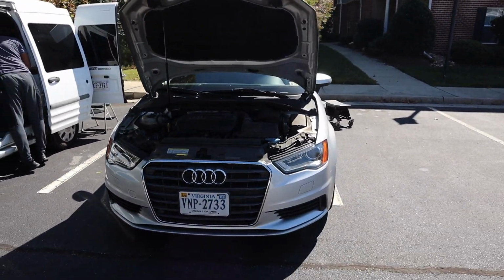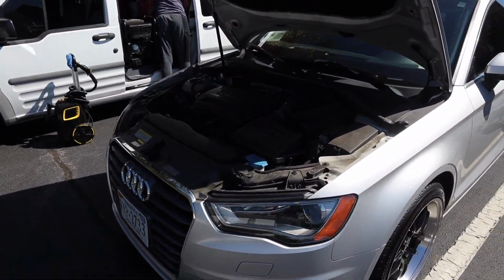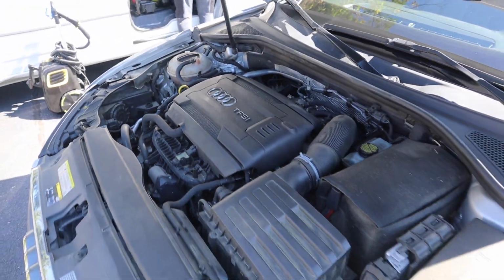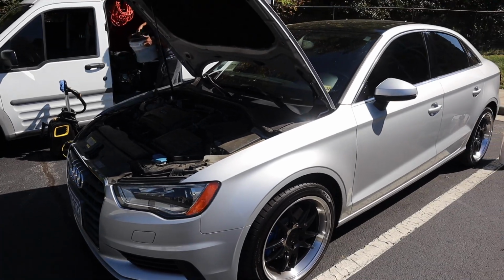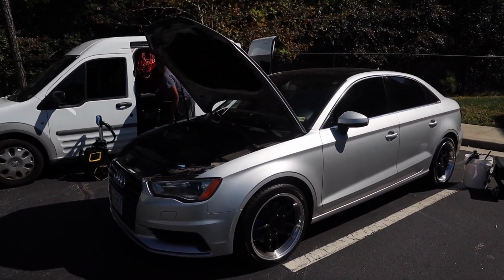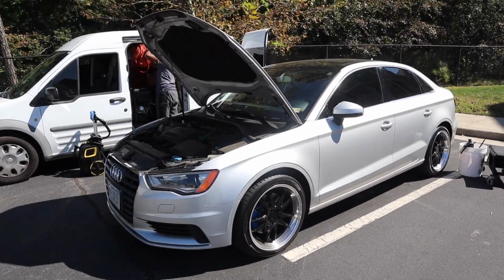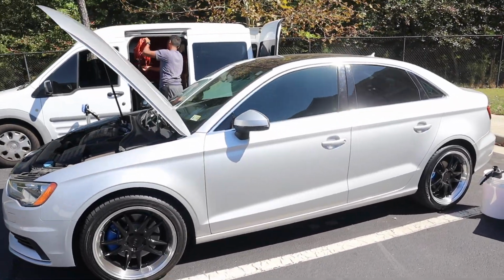Alright, YouTube, and we just made it to the second client here. We have an Audi A3. It's gonna get an engine bay detail. You guys can see it's gonna get the exterior wash and wax. This is gonna be our premium wash, so we're gonna clay bar it and wax it with our Colonite wax.